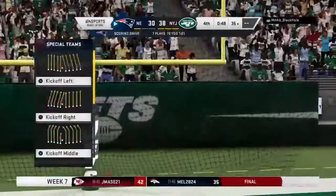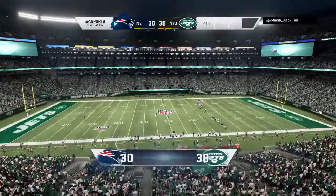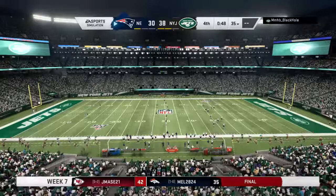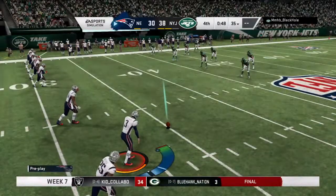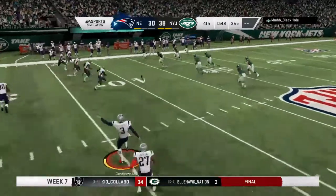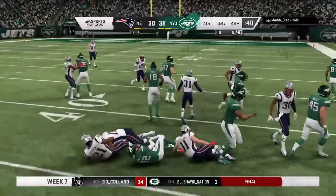Gostkowski with the extra point, as this gets them back within a touchdown and a 2-point conversion. The Jets are going to use the first of their timeouts. That'll leave them with 2 remaining. We'll be back after this. So a little under 50 seconds to go. Plenty of time if they can get this onside kick. And now the Jets are going to get this one, and that might be all she wrote.